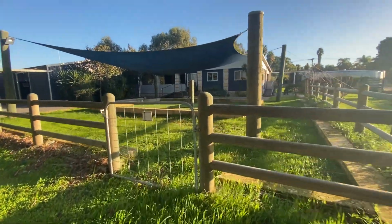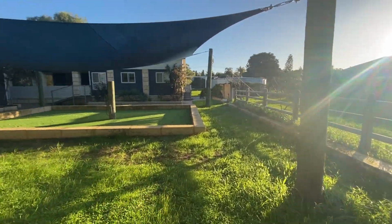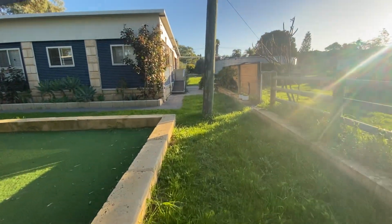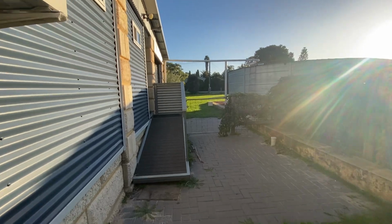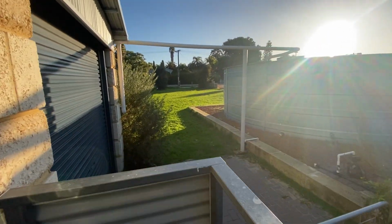I've just got one more area to show you. And that's down the side here. Now you can see here's some side access to the property. And in here, it's just a little bit of a storage area. It's also where your gas bottles will live.